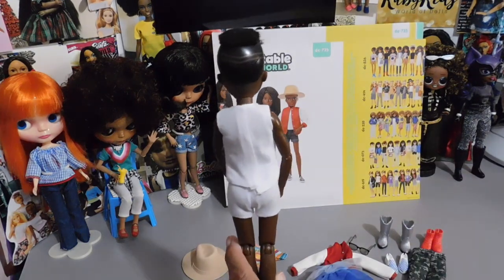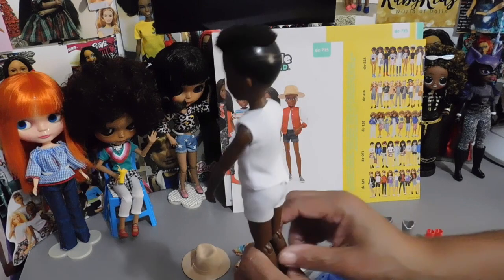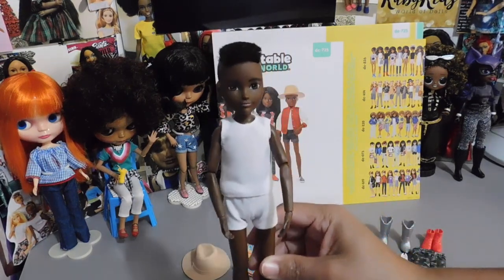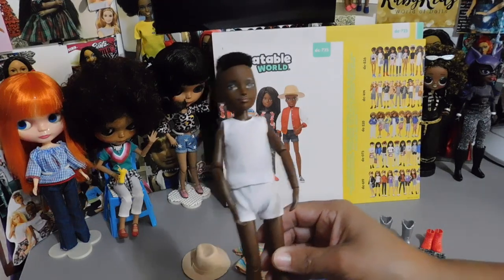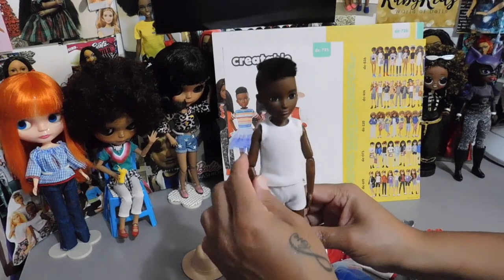And then you look at the back of the haircut there. Got the zigzag lines in the back. And then look at that face. I really like that face. That face is just so adorable. I love those big brown eyes. I just think they are adorable.